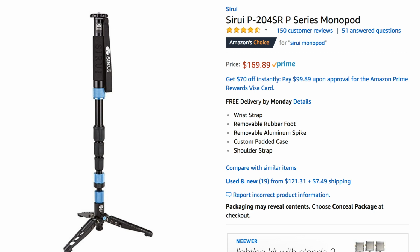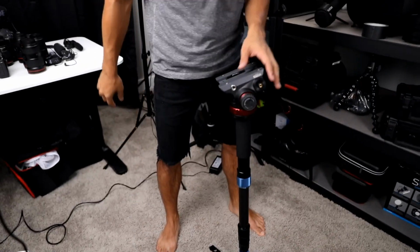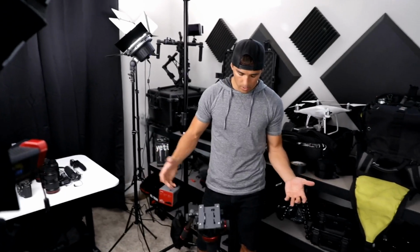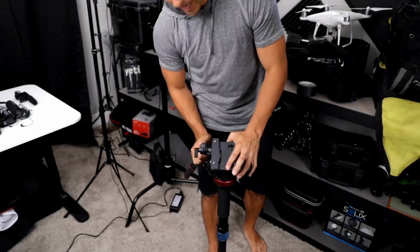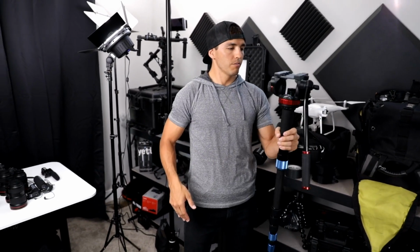But this one I like a lot better because look at the feet. This guy can hold itself up in place, whereas this guy cannot. So that's really nice. You can kind of use it as a tripod as well by just sitting it there. It also allows you to attach higher quality heads on there. So here I have the 502 Manfrotto head, which is probably my favorite head for the price. This is the monopod setup I'd recommend, not the Manfrotto one that you see there falling to the floor.